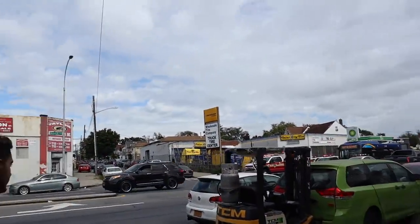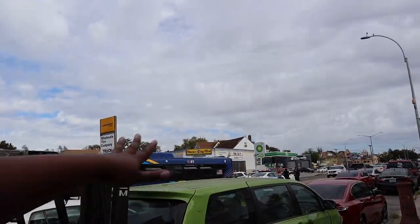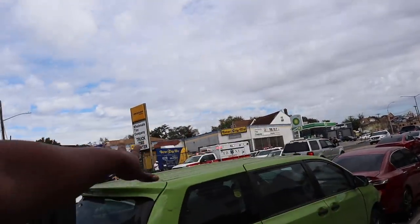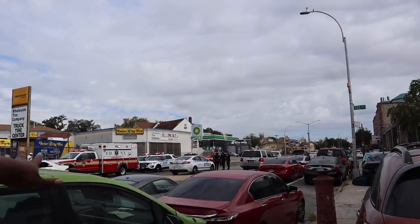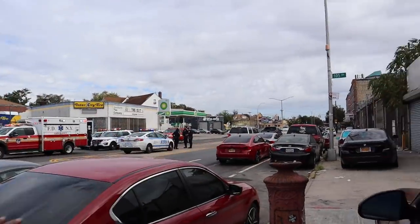Yo, what happened? A guy got tased? Yo, check it. Listen, this is New York, okay? This New York City, B. Look at all these cop cars. I heard there was just a guy in a car. It must have been a stolen car. Pulled over, jumped out, started running.